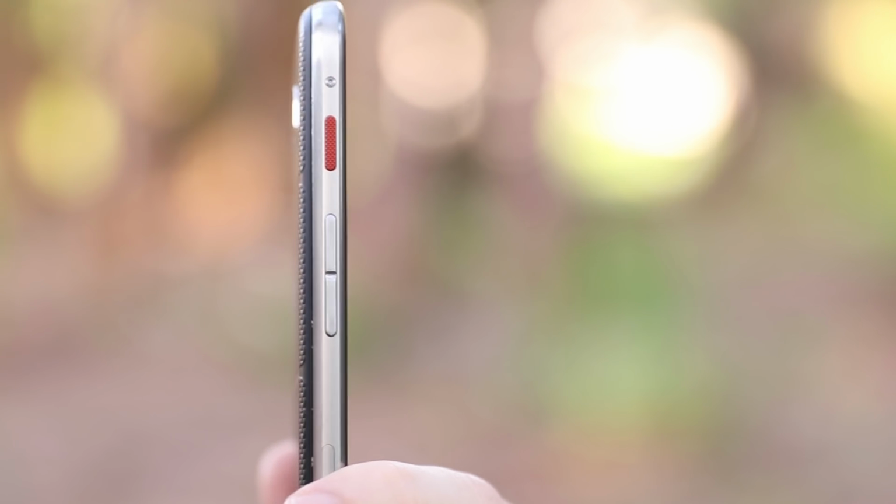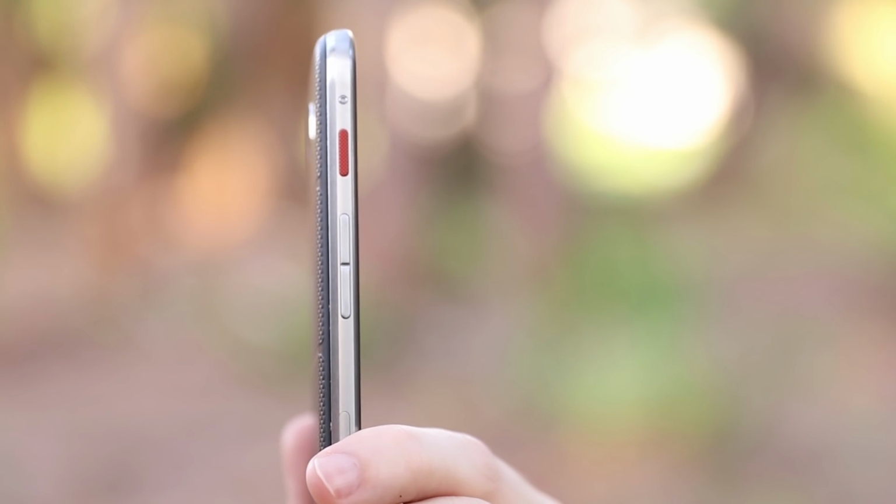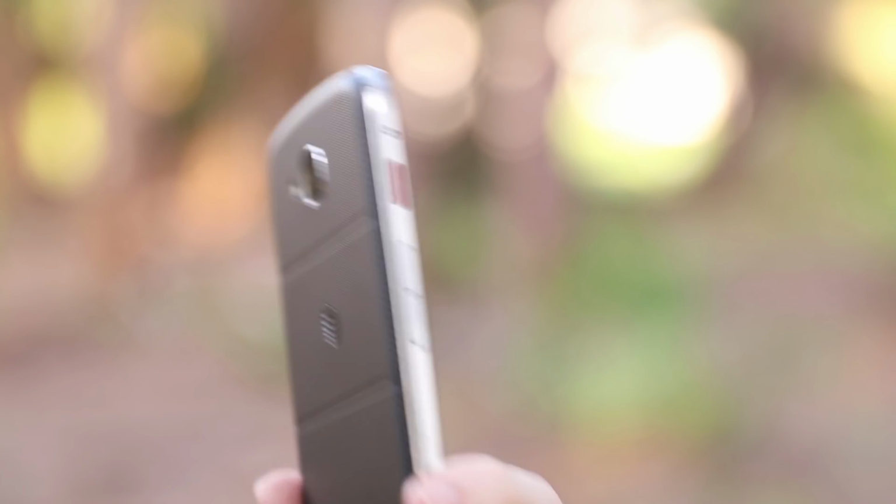I don't want to test this out because this is a review device, but if you were to drop this on concrete, on tile, chances are this phone is definitely going to do a lot better than something like a Galaxy S8, because this is plastic on the back, got these really rugged sides, and also the bezels are pretty big, so the advantage of that is that you have a smaller chance of it getting destroyed.